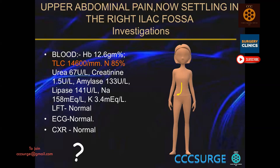Now, somebody tell me what is a leftward shift? Who can tell me what is a leftward shift? Anyone? What is a leftward shift? Note takers? The pathologist says there's a leftward shift.